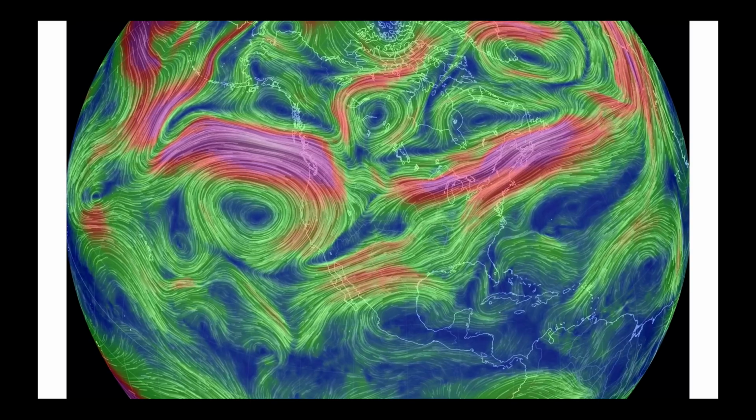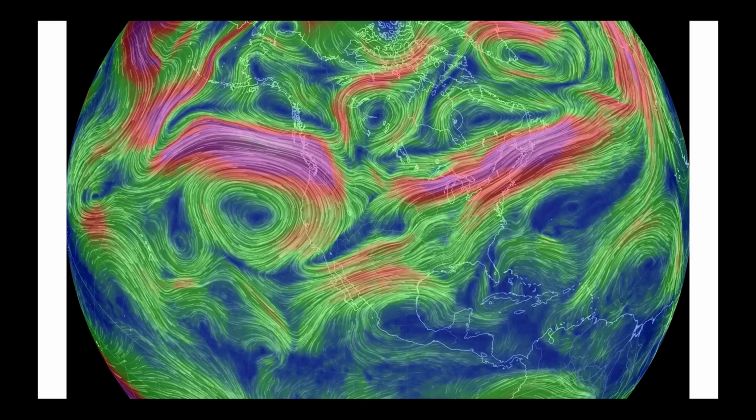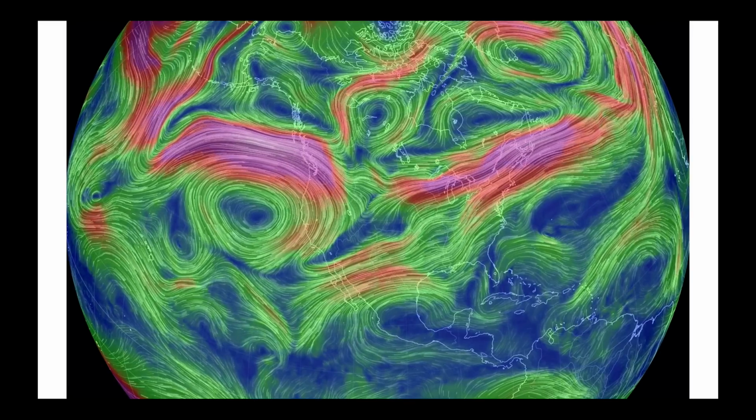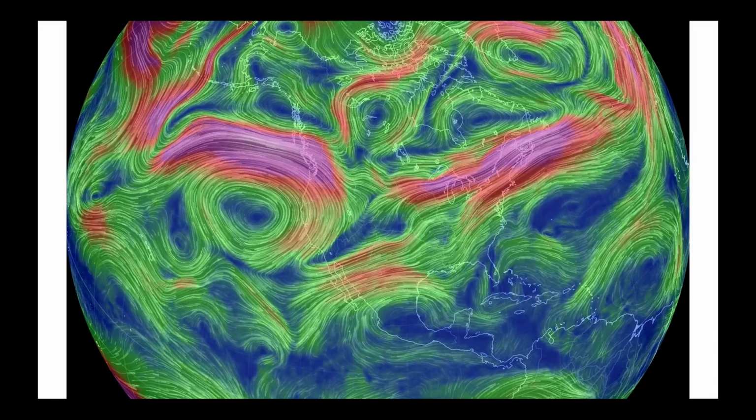We're going to start off about 6 miles above our heads today because the flow pattern of the atmosphere as it stands today is going to be changing substantially over the coming 5 to 10 days, and it's going to mean a pretty big pattern change for the Western United States.